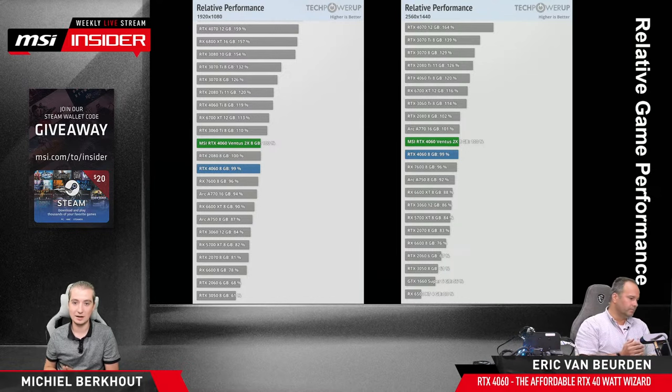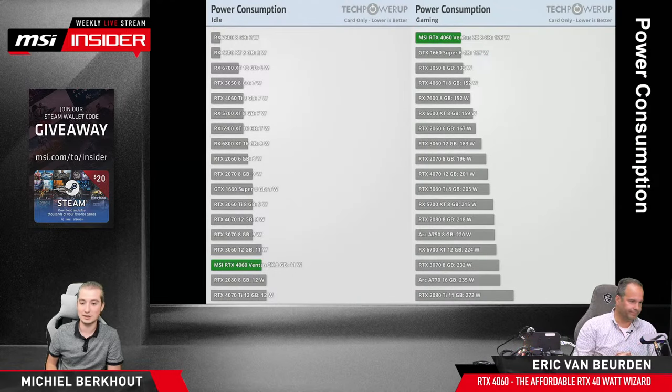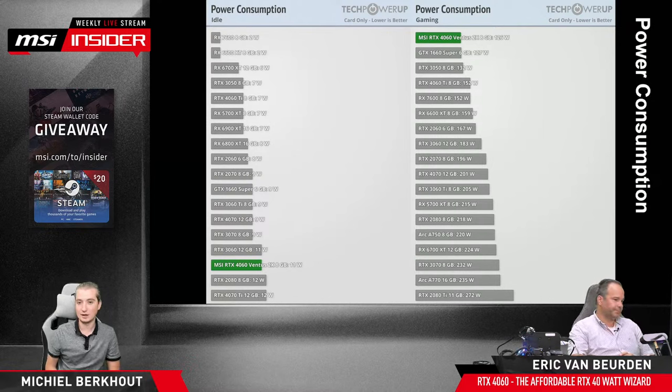On the other hand, if you take power consumption into account, if you go to the next one, you see that the power consumption of this card is very, very low. These are the tests from TechPowerUp, and in terms of power consumption while gaming, it's actually the lowest card in their overview. So even lower than a 6060 Super and a 3050. So the power draw of this card, the efficiency, is very good. Even though it is a little bit slower than a 3060 Ti, it does it with a lot lower power consumption. The 3060 Ti during gaming draws 205 watts and the 4060 only 126 watts.